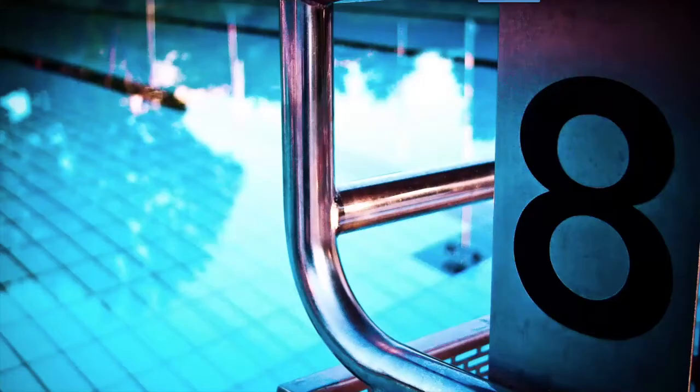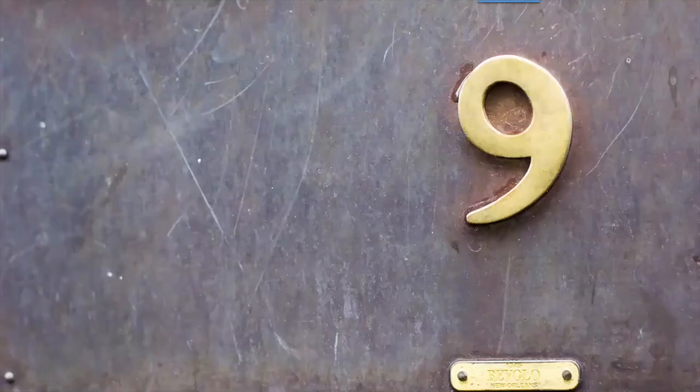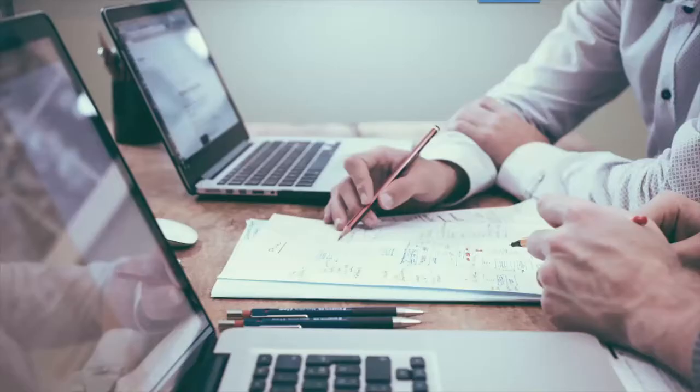Reason number eight, it's a bit controversial. You can use Excel to build a simple database. Yes, you can build a simple database using Excel, but if you want to do something more complex, come and see us at iAcademy. We'll explain the ins and outs and what options you do have, because Excel can only take you so far.